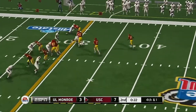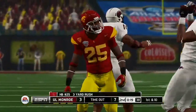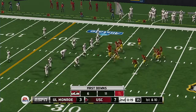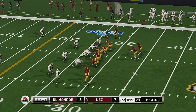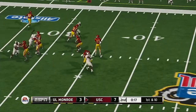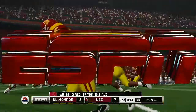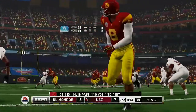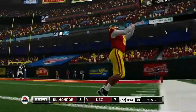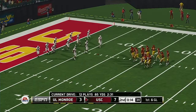And now he pitches it. He makes it to the 28-yard line. USC is going to have to use their second time out of the half. From the 28-yard line, it's first down. Stays in bounds and made a nice catch. It's first down, and they'll be looking for 6 points here.